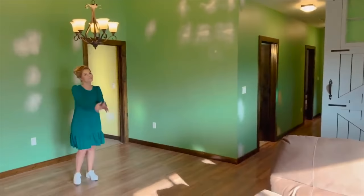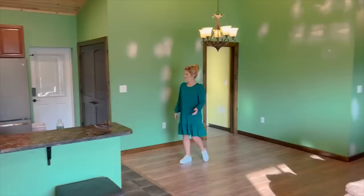Here we have the dining room table Chad's gonna build me one day. And a huge kitchen that leads up to the screened-in porch. So welcome to our home. This is the living area.